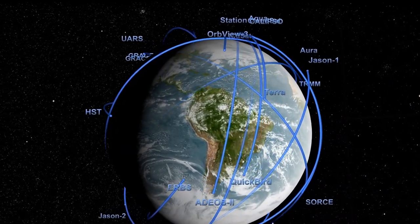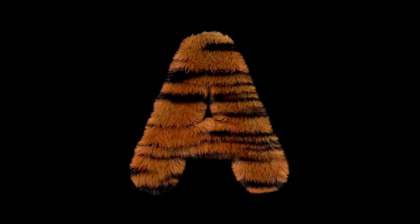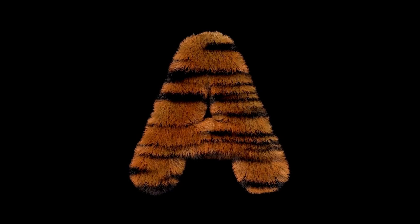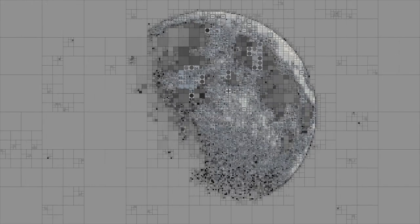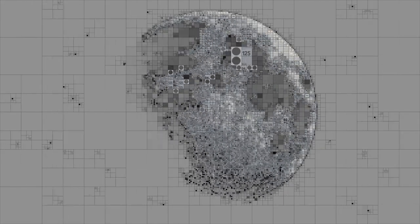The crust on the far side is much thicker, and the maria, those dark, basaltic plains so prominent on the near side, are almost entirely absent. Scientists believe that by studying the far side more closely, we may uncover vital clues about the moon's history, its internal structure, and even the early days of the solar system.